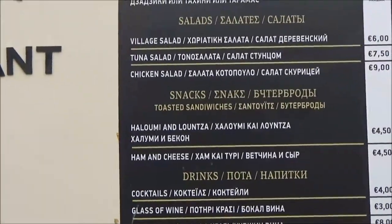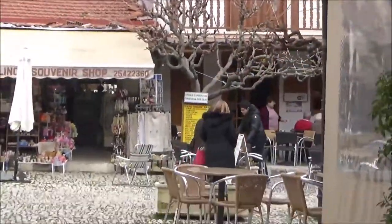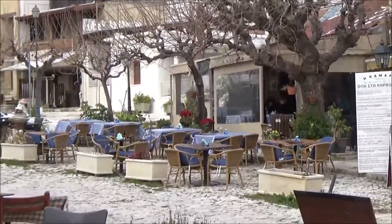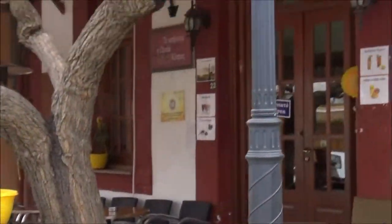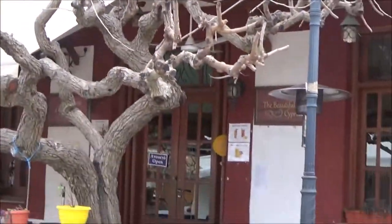So there's a coffee bar here. This coffee bar is written in Greek. Shall we go down or up first? Okay, we're going to go up first. You can see all these souvenir shops, cafes. Nice. So nice. Very relaxing and quiet. I don't even want to make noise. It's so peaceful. It's beautiful.